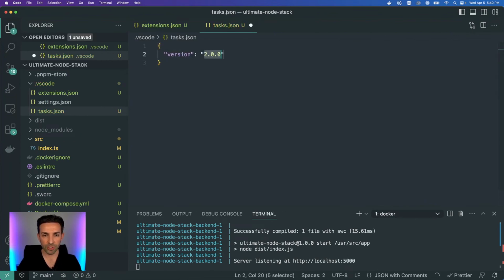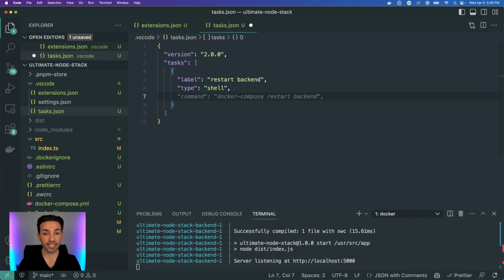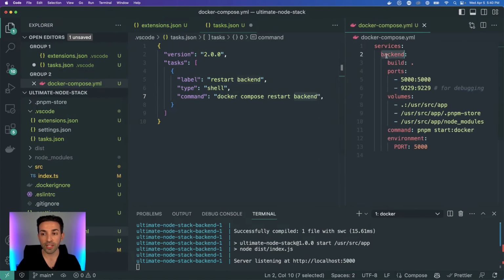So we're going to say version 2, which is version 2 of this task specification, and we're going to build out our own here. Tasks is an array of objects. So let's make a label, and we're going to call this one restart backend. This task is going to run a shell script that will restart our backend. It runs a command in our shell of docker compose restart, and then you give it whatever you named your service. Since in our docker compose file we named our service backend, we put that here.